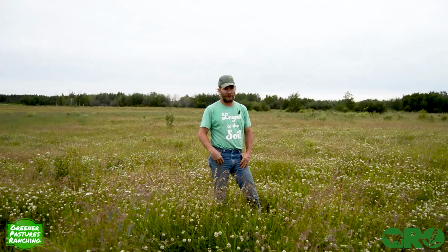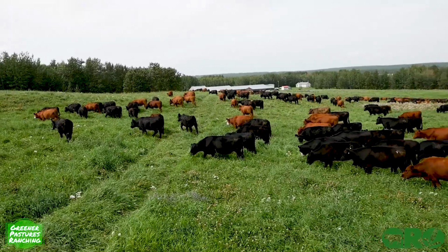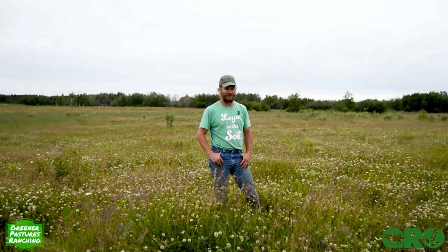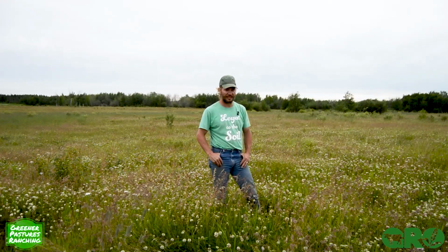One of the most common questions I get is about rejuvenating pasture. And yes, you can do all sorts of different things with rejuvenating pasture. You can zero till in, you can broadcast and trample, you can try and get a lot of different things into there, but a lot of that costs you some money. One of my favorite methods of rejuvenating a pasture is called deferred grazing. And that's what we're doing with this piece right here.